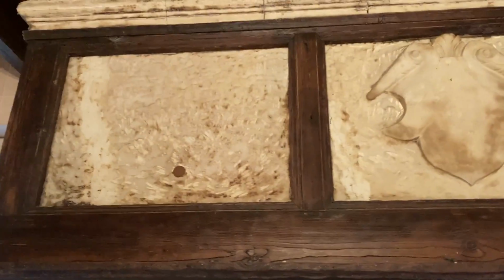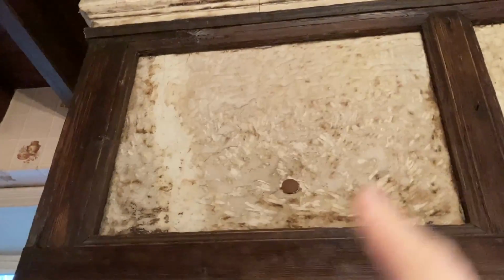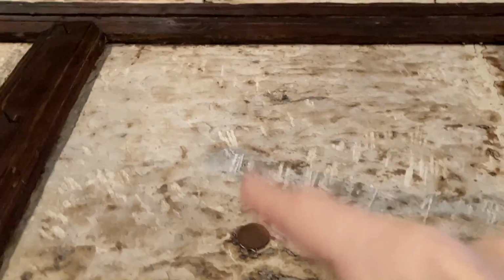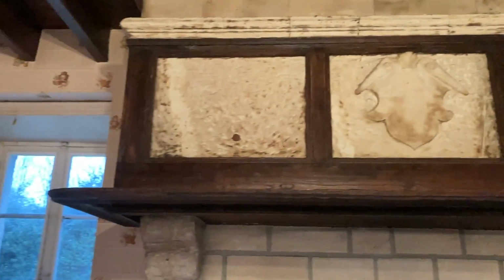So this was the old fireplace. It had an old coat of arms. And during the revolution, they used to destroy all the coats of arms, anything that showed you were aristocratic. So that's why you can see some scrapes here in the stone. This house has a lot of history. So we are so proud to be the new owners.